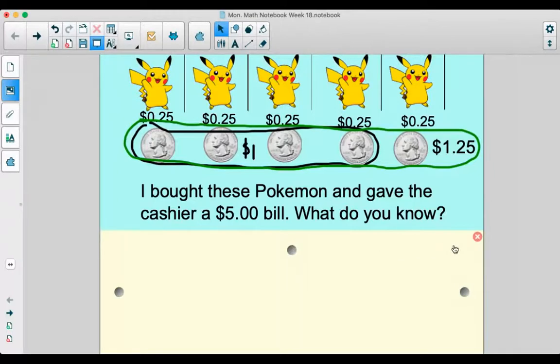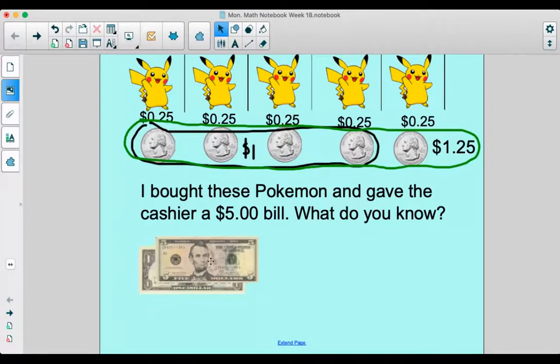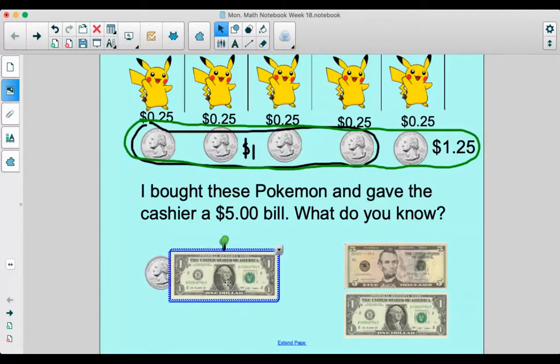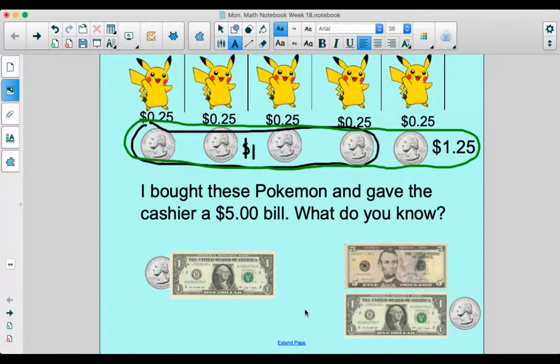Okay, so maybe you figured out that the cashier needs to give you some money back. We call that change, right? So if you paid with a $5 bill, so here we go, we give that to the cashier. Well, she or he owes you some change, right? Because this technically only cost $1.25. So the cost of the Pokemon was $1. Let me get some quarters. I have quarters hidden. There we go. $1.25. This was the cost of all 5 Pokemon.